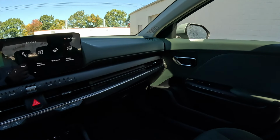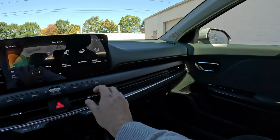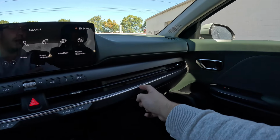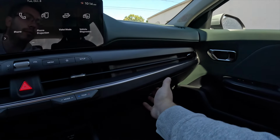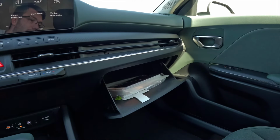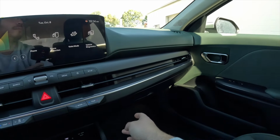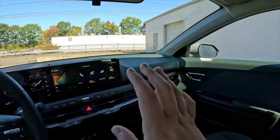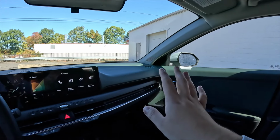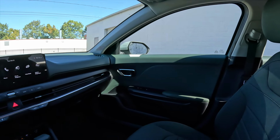Over here on the passenger side, we can see that continuous, almost air vent style going into the passenger area. Some glossy trim, and also some matte chrome trim too. Nice glove box, pretty decent amount of space. It is actually illuminated in there, and it's all soft plastic. Again, you can see the passenger side of the dashboard is green, and so is the passenger door, and the rest of the doors for that matter, except for the driver's door.